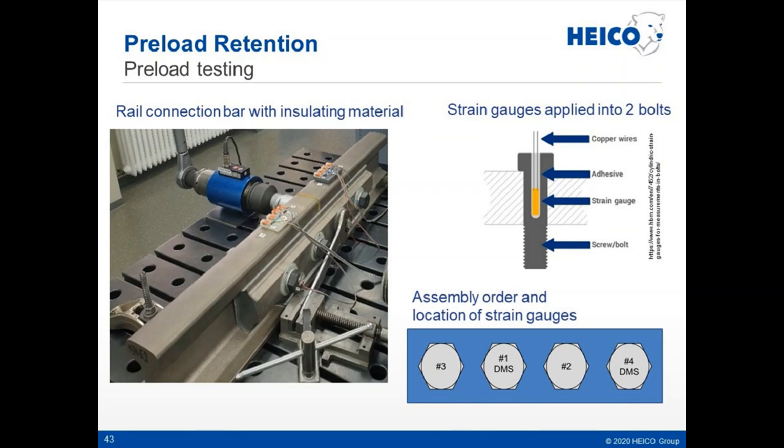So what you see here, there's a rail connection bar between two ends of two rails, which are connected by this bar, and between the rail and the connecting bar, there's a fiber-reinforced plastic to insulate the connection bar. We applied two of the four bolts with strain gauges to measure the preload in the bolts. You see here the schematic picture on the right side. On the lower right side is the location of the bolts.